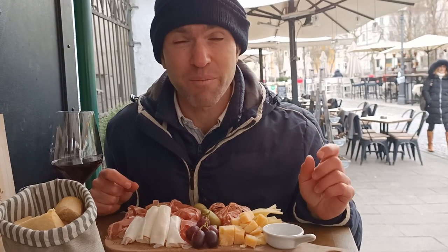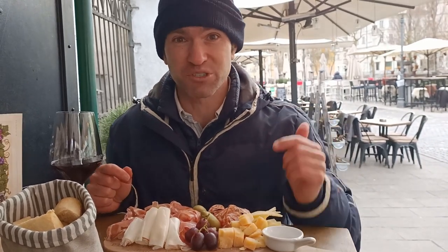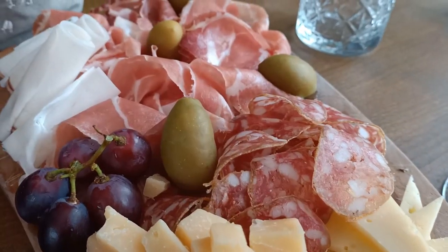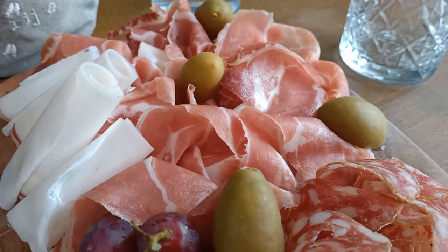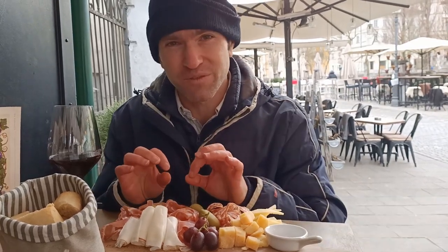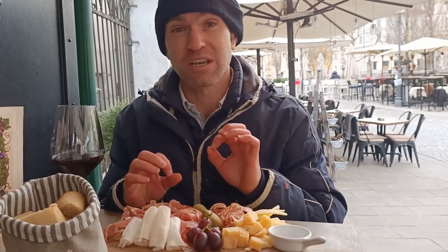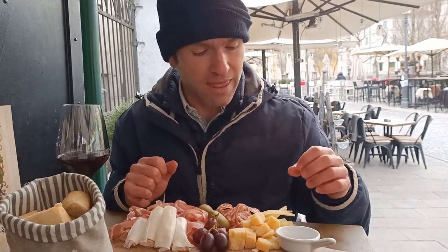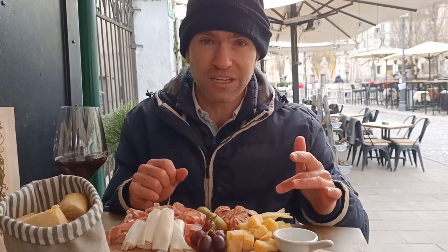When you're in Slovenia, make sure you check out their prosciutto boards. So I've got one board here, which is 100% Slovenian food. This is mangalica, a really fatty prosciutto, which is supposed to be very tasty. And we've got sausage as well. And then we've got some cheeses from Slovenia as well.